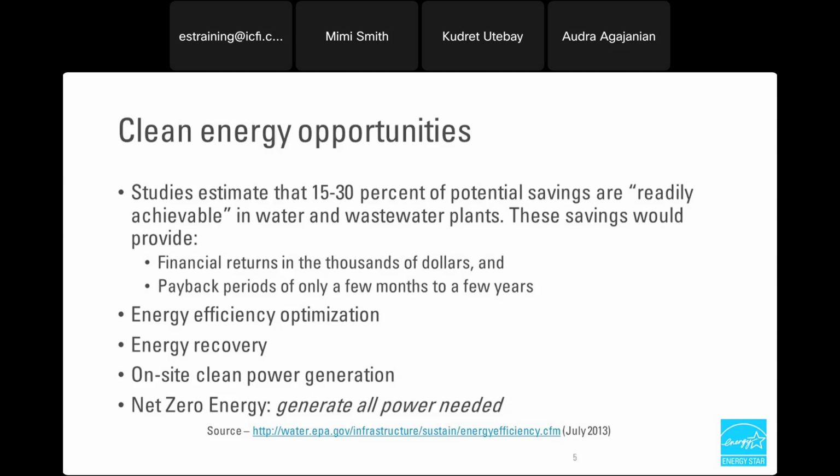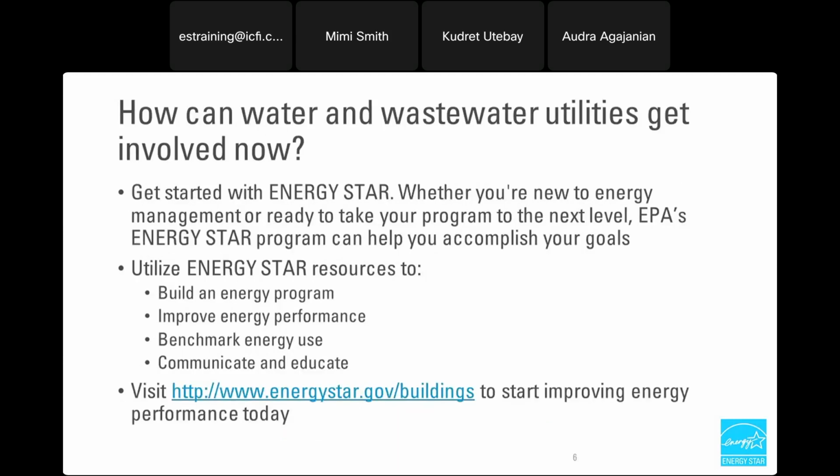So our next slide is the Energy Star program provides multiple pathways for you to either engage in energy efficiency efforts for the first time or improve your existing energy management program. You may want to use Energy Star materials to improve how you communicate with customers or to better track your progress in meeting internal goals. To get to the Energy Star website, you can use this link or just type in energystar.gov. But these slides will be sent to you after the webinar, so you can use the links within them.